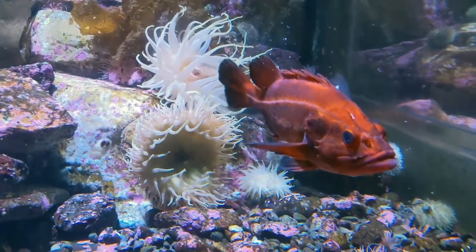Rockfish are not chewers, let's say. When they grab their food, they're really mostly just coming in there, and they sort of open their mouth and gulp that food into their mouth.